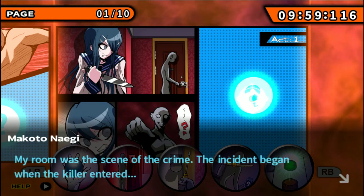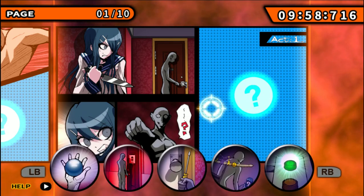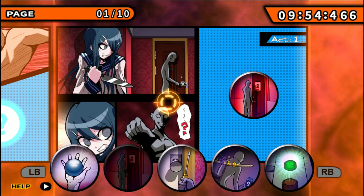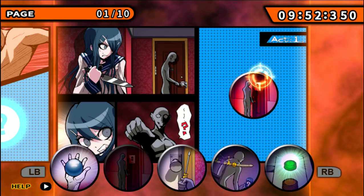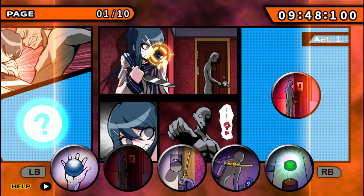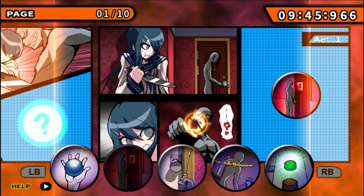My room was the scene of the crime. The incident began when the killer entered. So we need this right here, because they were entering what they thought was Sayaka's room. Sayaka was lying in wait here with the kitchen knife at the ready.